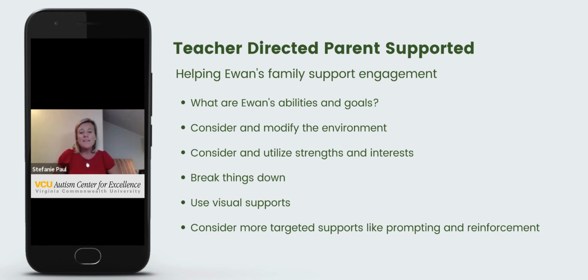And then, thinking about how you modify the environment. You have someone full of energy, maybe with a short attention span. How can we adapt and modify the environment so that it's more conducive to when he needs to pay attention to something, when he's learning something new, or when something's more difficult, right? So looking at some considerations, whether it's cutting down distractions, having a little learning corner, whatever it is, and helping to consider that.